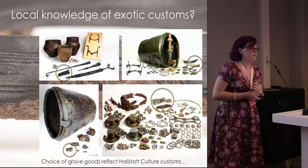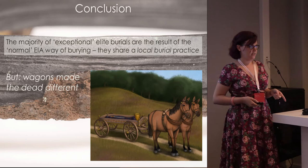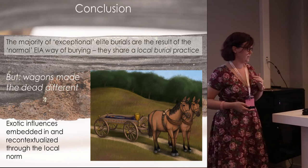So in conclusion, it would seem that actually the majority of what we consider exceptional elite burials are actually the result of a relatively normal, for lack of a better word, early Iron Age way of burying. They share a local practice, but, and it's a big but, wagons made the dead different. And at the same time, we're seeing that these exotic influences are embedded and recontextualized through the local norm. So even the most exotic burials in terms of grave goods are still recontextualized through this local destructive burial practice. Thank you very much.